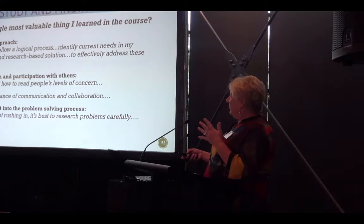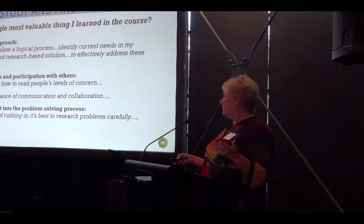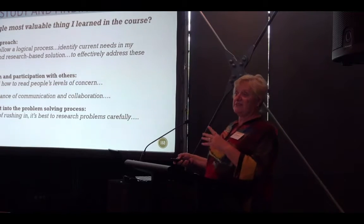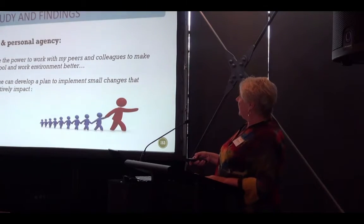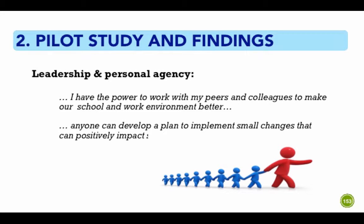They really liked the fact that, because we figured communication and understanding stages of concern would be important. And also that research was fitting with the problem-solving process, which was really nice to see because I wasn't sure about that initially. And then most of all, this idea of personal agency, that I have the power to work with my peers and colleagues to make our school and work environment better, which was kind of the ultimate goal of the leadership course.